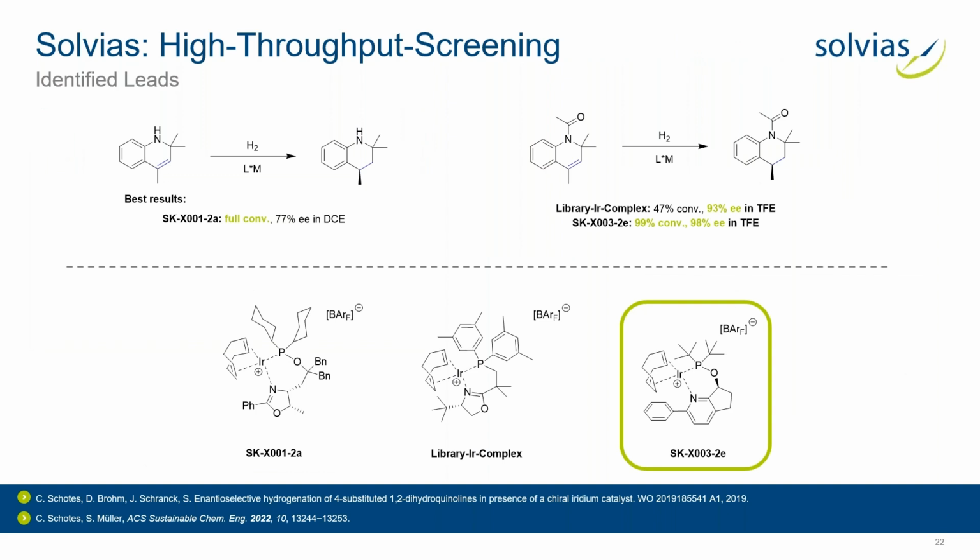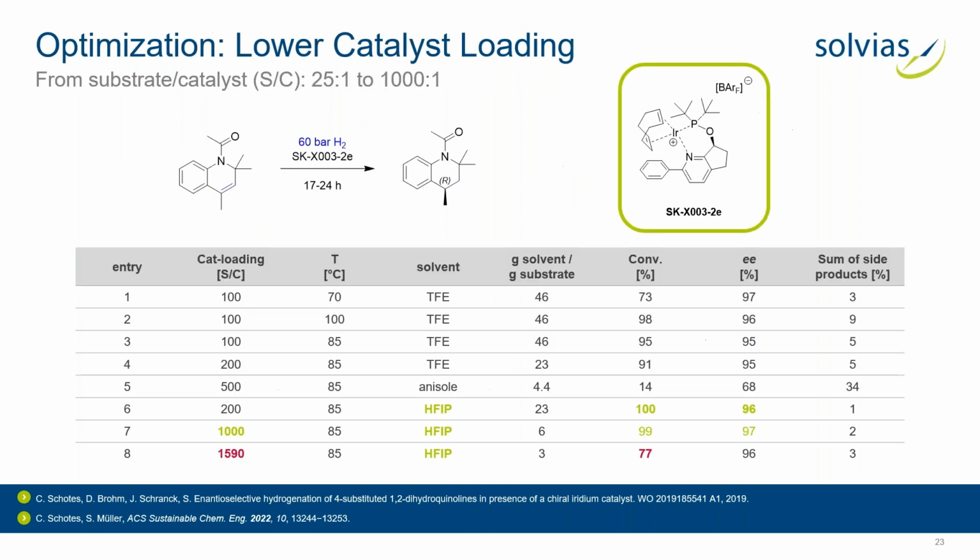And we found actually that we can achieve with the acetylated starting material full conversion and high ee, so 98% enrichment in trifluoroethanol. So these screenings are done under ideal conditions and at high catalyst loading to not miss a hit. So the next task is then to lower the catalyst loading. So you can't work with like 2 mol%, for example. You really have to lower the loading.